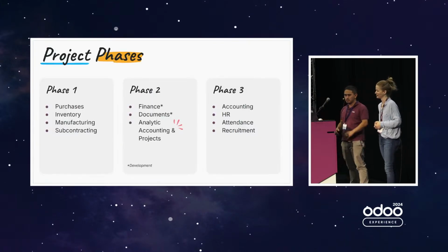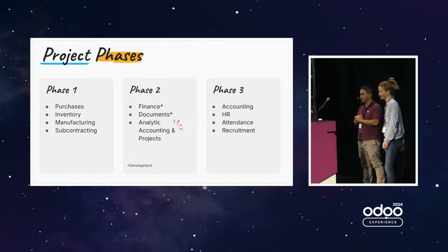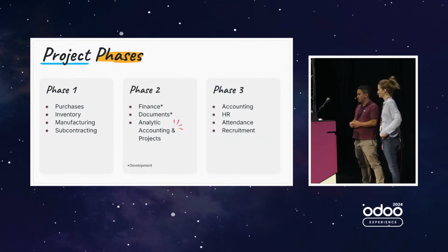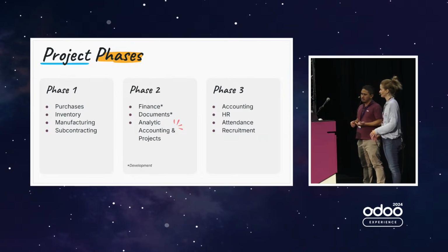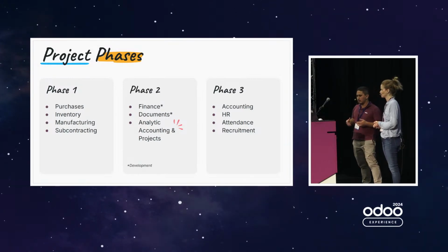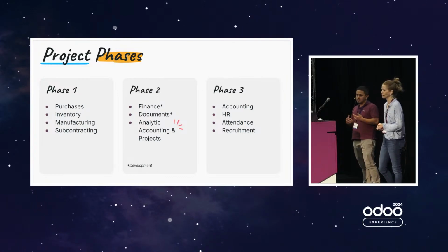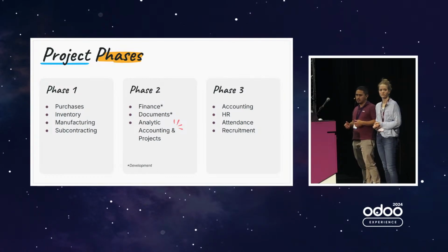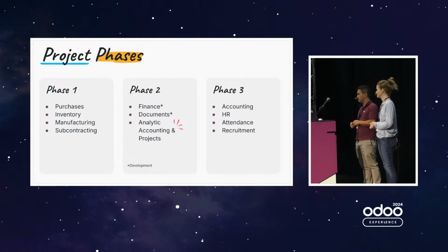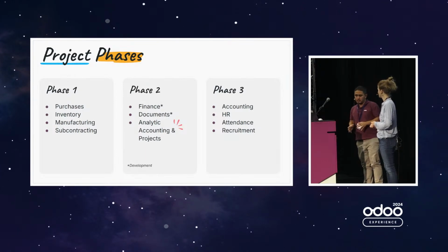And here, just to maybe deep dive about the project itself, we divided it in 3 phases because, as you might know, what we try to do in the quick start methodology is to implement the phase 1 using the apps that will add more value to the client to cover the core business. And in this way, they take advantage of the subscription as soon as possible. So this is why the phase 1 was pretty much purchases, inventory, manufacturing, and subcontracting. And all of this was completely standard.